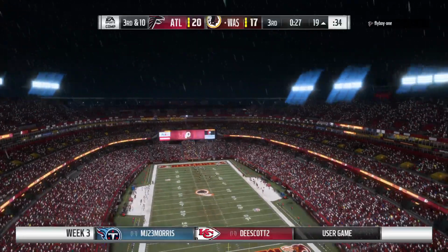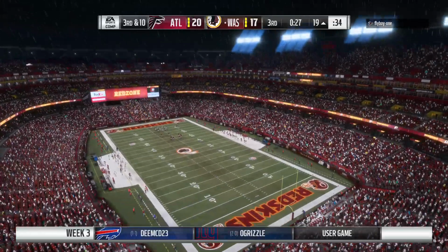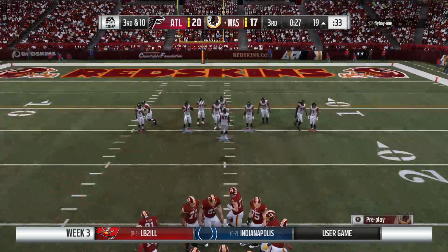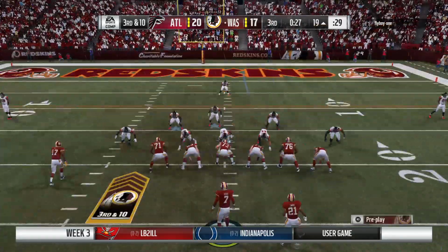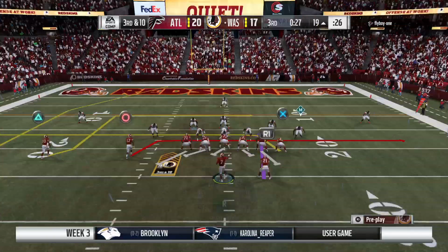He's not hurried. He's not hit. And somehow, incomplete? Yeah. What happened? During film study, that's one where he's just going to shake his head, not be able to believe it. 6 points go by the wayside on that one. This offense was on the move. Now 2 straight incompletions have them looking at 3rd and 10.